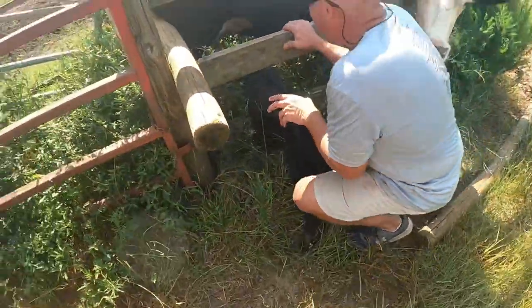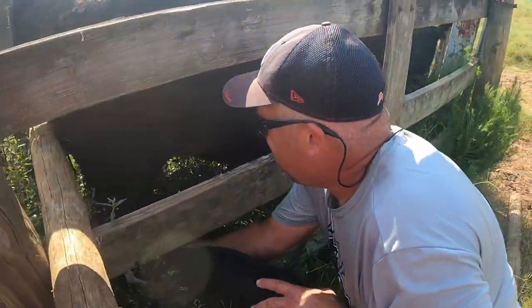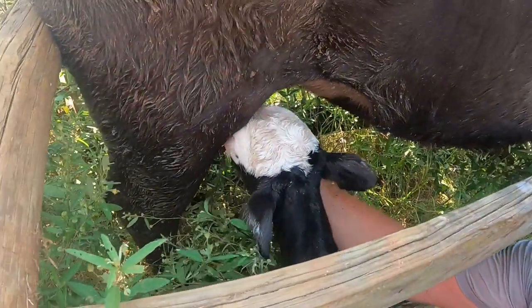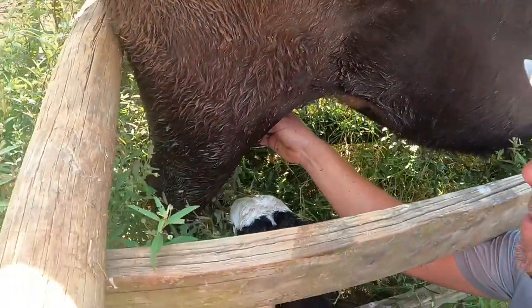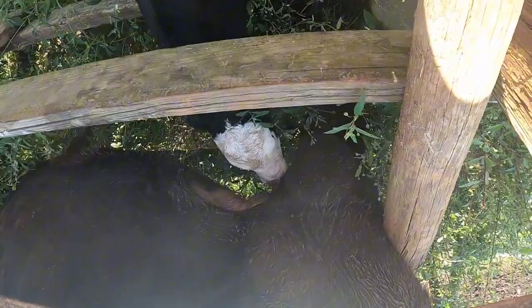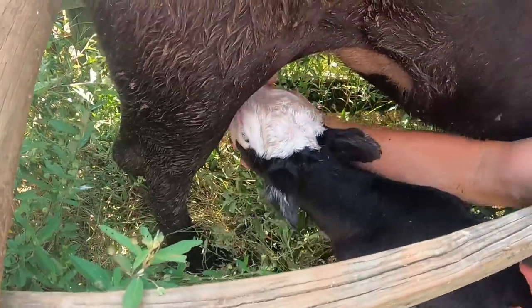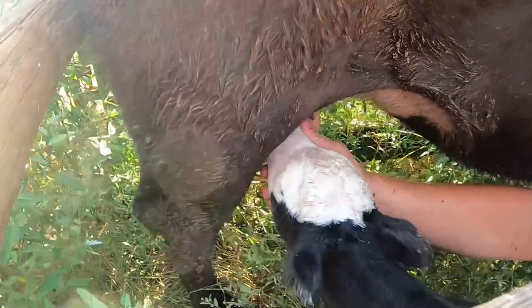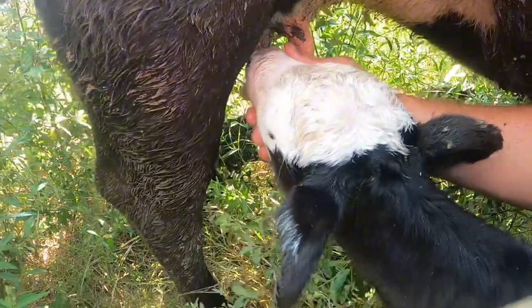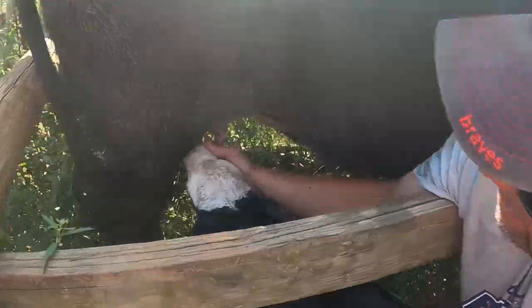Watch out! You want some of me? You want some of me? That's that good colostrum there, boys. Don't push that post out, we'll lose her. It's wagging its tail. That's when it gets that good old milk. Got some prime energy right here, folks. It's getting some good old milk in there. That colostrum that it needs in the system in the first 24 hours.